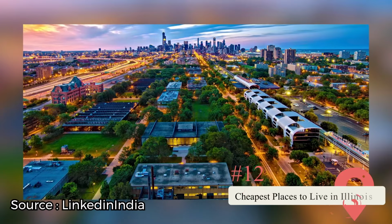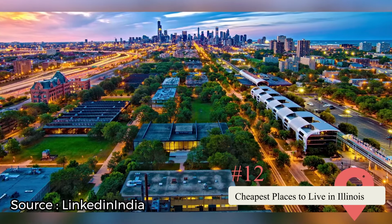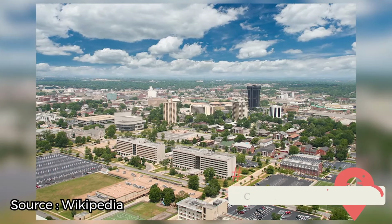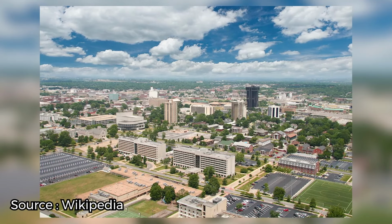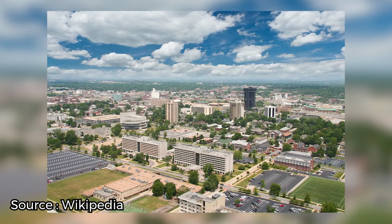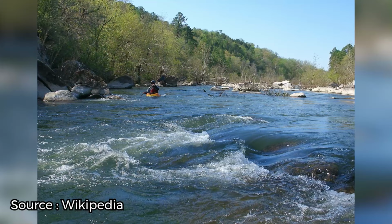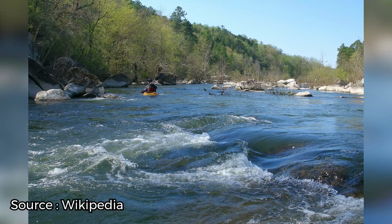Cheapest places to live in Illinois. The cost of living in Illinois is $53,654. The average rent in Springfield is $637 per month. Gas prices are $3.07 a gallon, and the unemployment rate is 3.3%. The job market is growing, and natural attractions like the Ozarks and Mark Twain National Forest are bringing in residents and visitors.